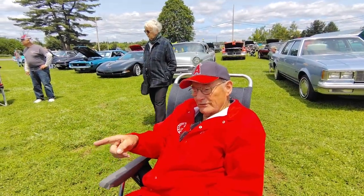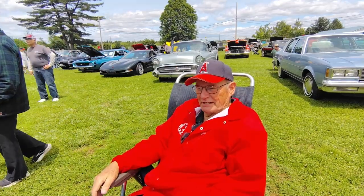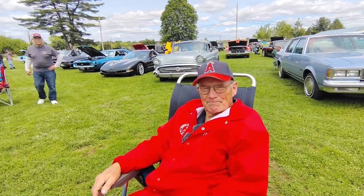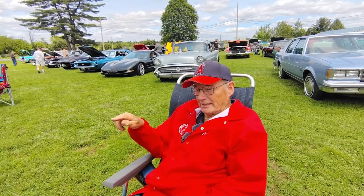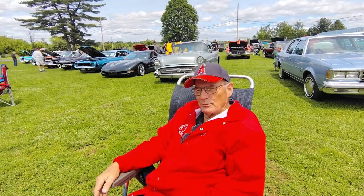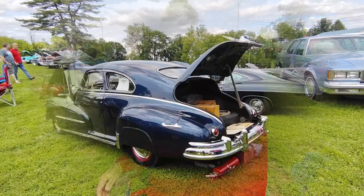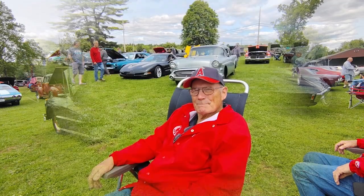Now, what got you into Pontiac? Well, this is the first car I ever bought. Oh, really? Yeah, so I just kind of naturally stayed with it. When you were 16? Actually, I got this car when I was 16, but I did not have my license till I was 17. So a couple months later, I was able to get it on the road. Oh, that is great.